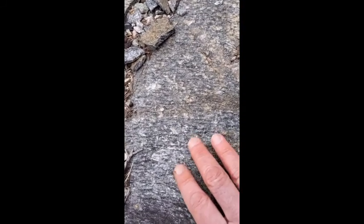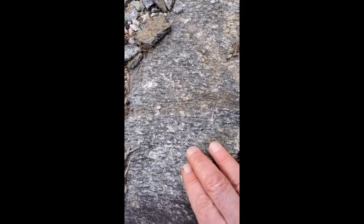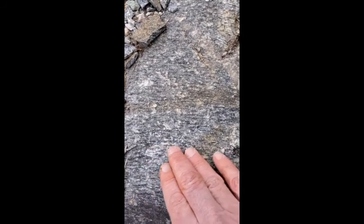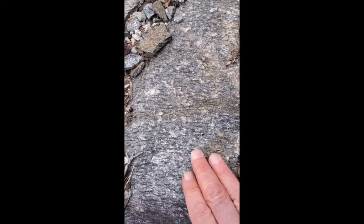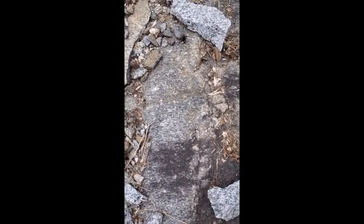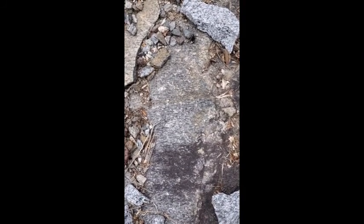You can see it's a gray granite with these black streaks in it. The gray is quartz and feldspar, and the black streaks are aligned grains of biotite mica, that black mica that we mentioned earlier. Just like the folds we saw at the Toadier Creek Reservoir were aligned toward the northeast, this mineral lineation in this rock is aligned northeastward. And we see that in many of the geologic structures in the Piedmont of Virginia.